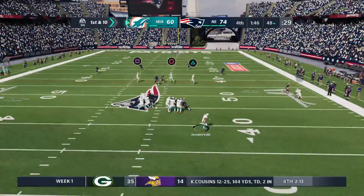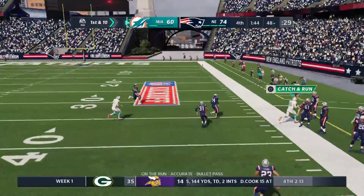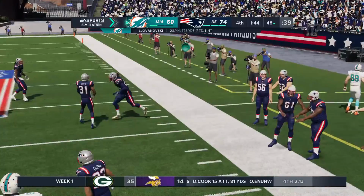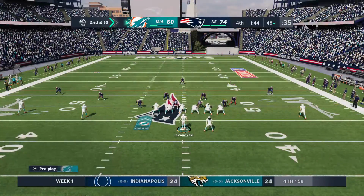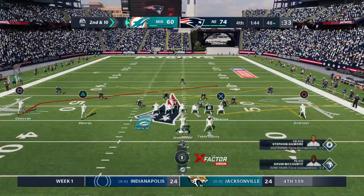Looking to throw. Flush to his right. And that is caught on the right sideline, but out of bounds, says the line judge. The throw took him a little too far. It's second down.